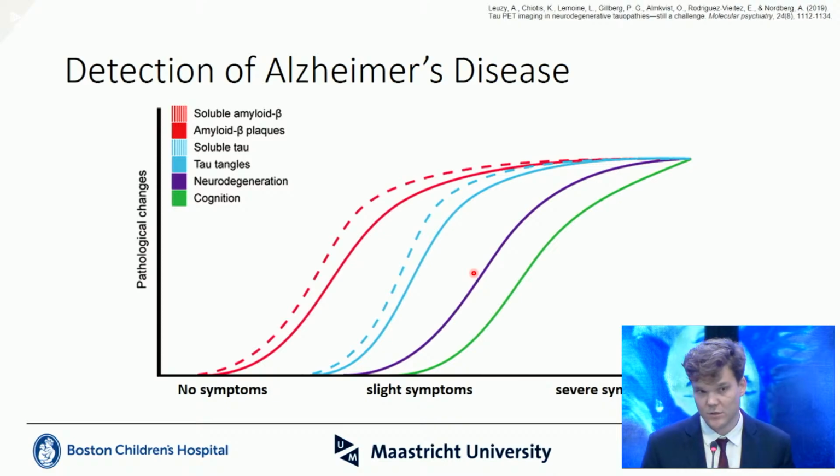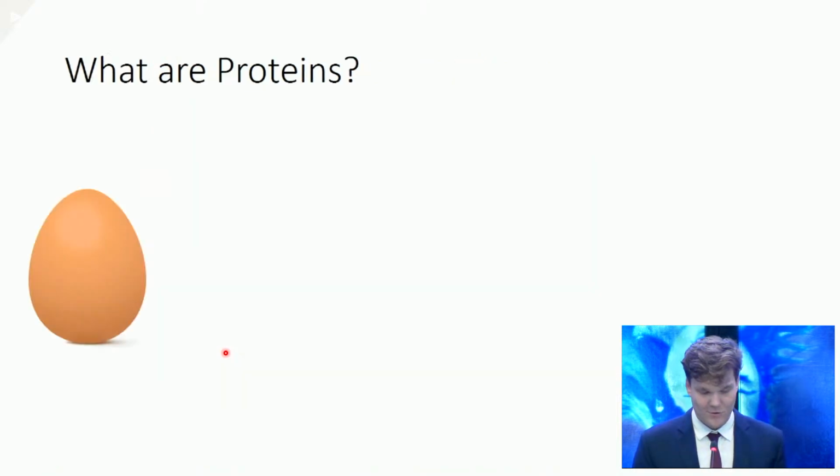And so what researchers would like is to detect the disease not when the clinical symptoms occur, but as early as possible, preferably when the first pathological or biological hallmarks start happening, or maybe even earlier. That is the big goal we want to reach. There are multiple researchers across the globe working on this. There are different ways to do this, but we, doing protein research, believe proteins can be the solution. So then, of course, the question arises, what are proteins?